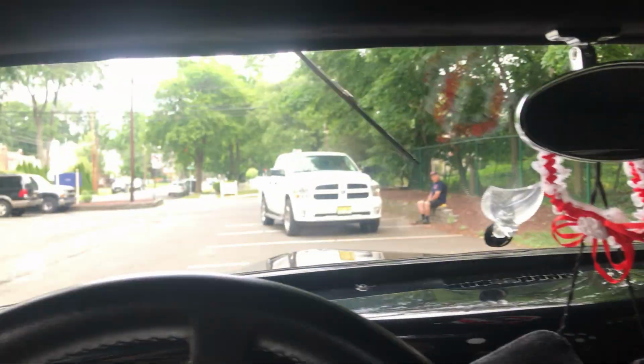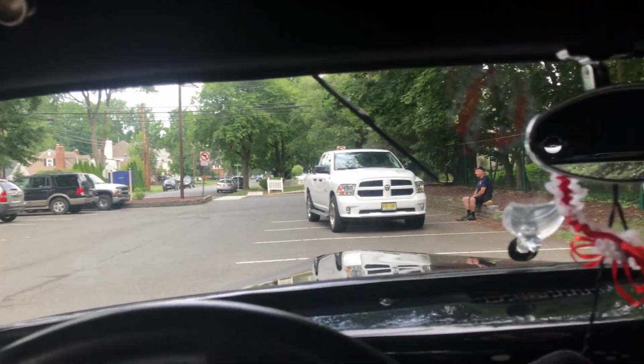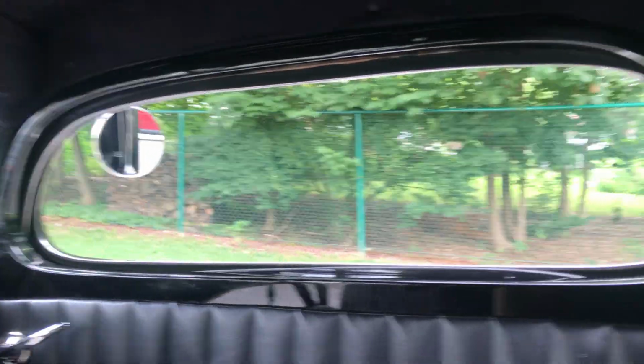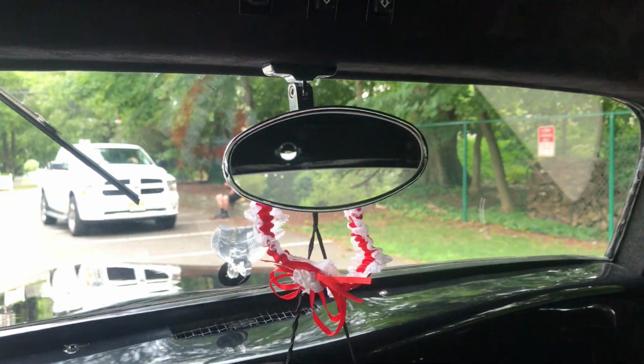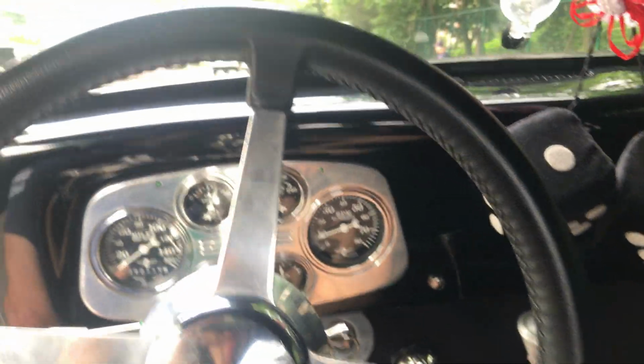Now, one thing that you have to be aware of when driving something like this, the visibility is absolute garbage in this car, but it is easy to just look behind you. I'd rather look behind than rely on this very tiny rear view mirror or even the tiny side view mirrors. But yeah, I mean, that's pretty much it.